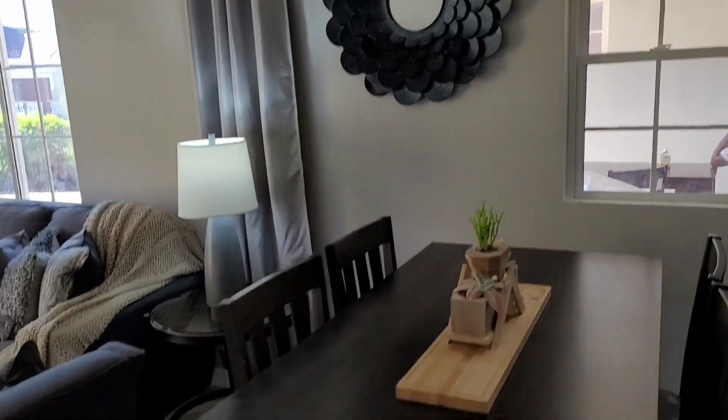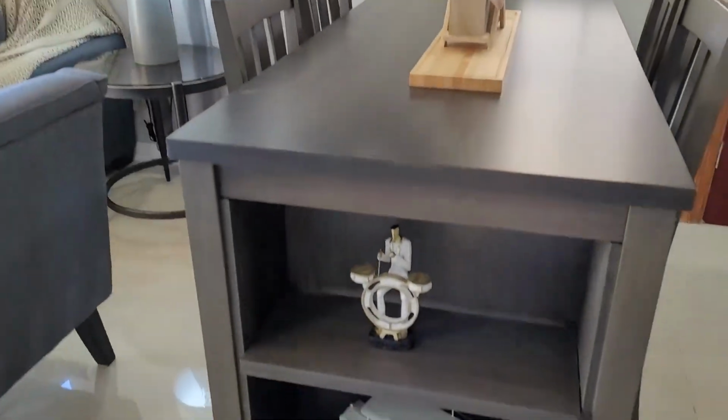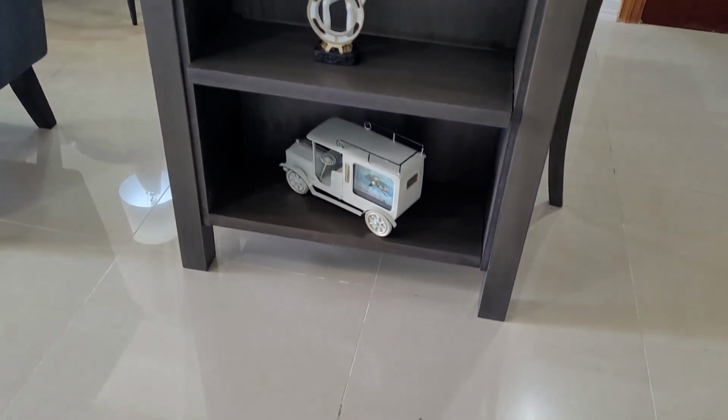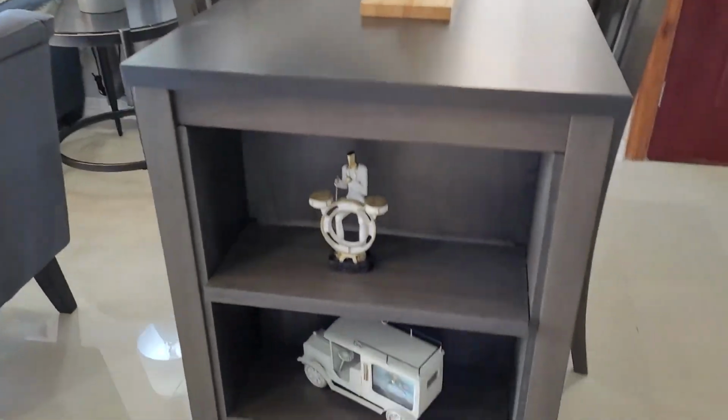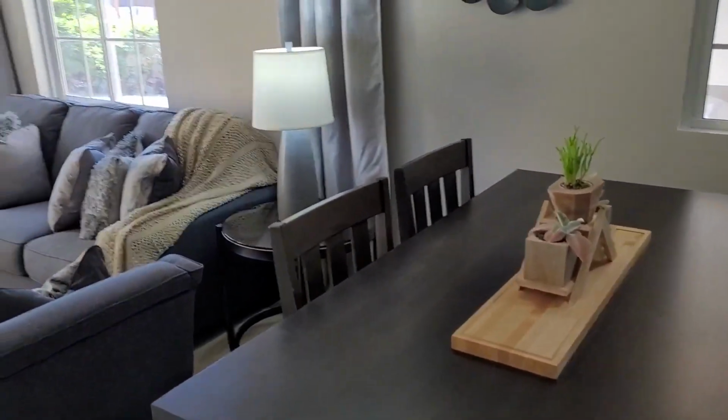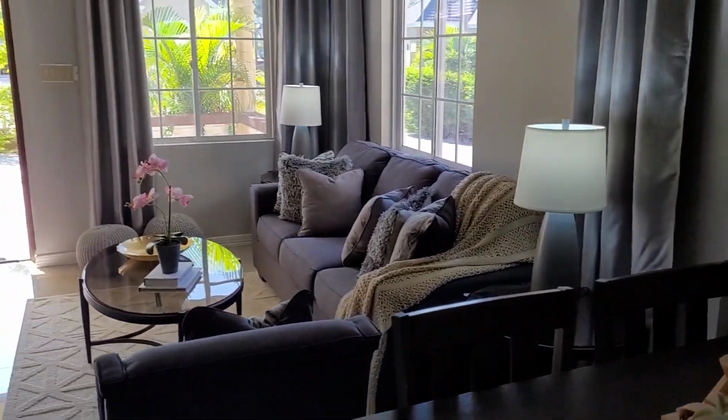So the dining table, guys, as you can see, has a small display area here that you can showcase a couple of your accessories. And the shape of the table mimics the space that is here, right? The accessories up there, as you can see, all coordinating.